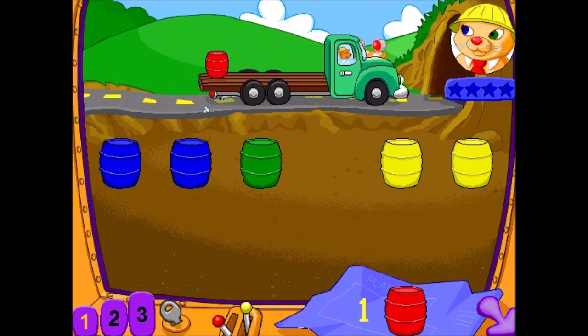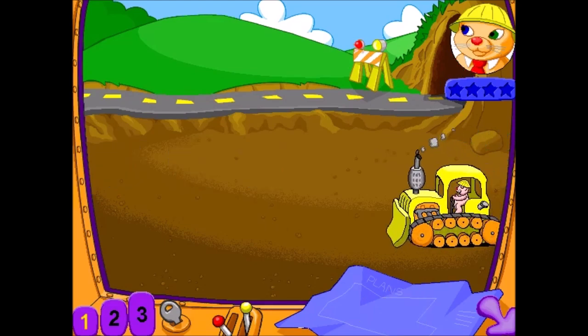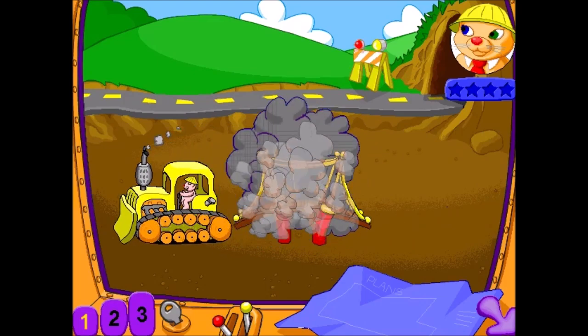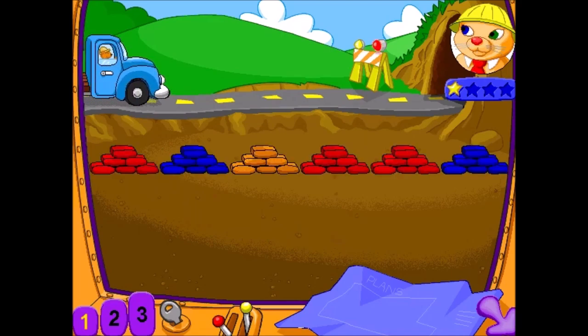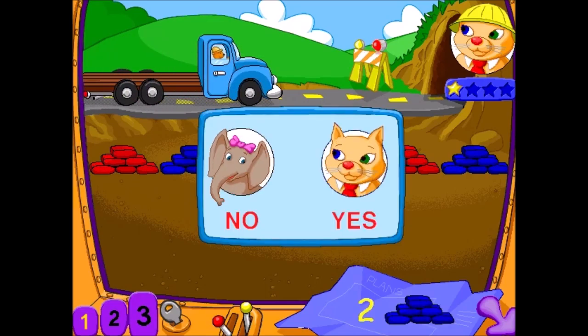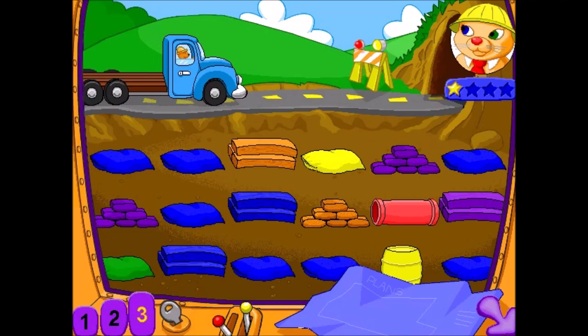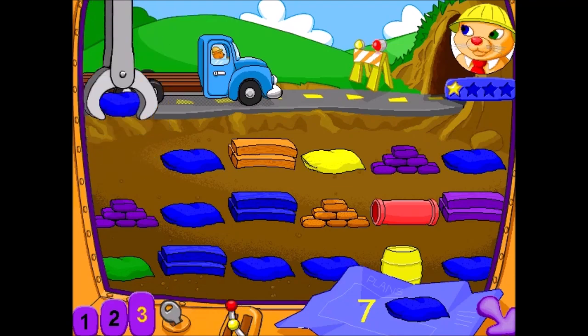Good work! Wow! You're doing great! I have another star for you. Are you sure? Just fill up the truck with the same objects that are shown on the blueprint. Click anywhere to start it.